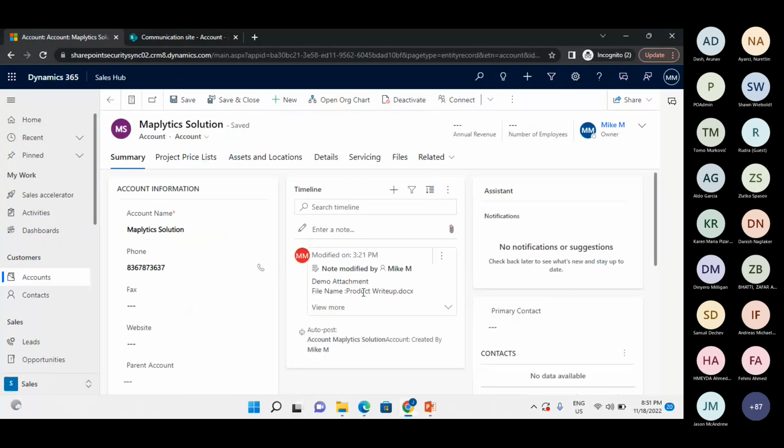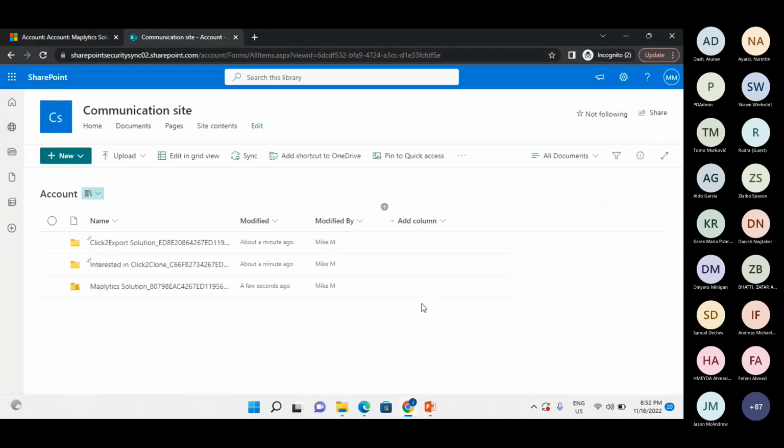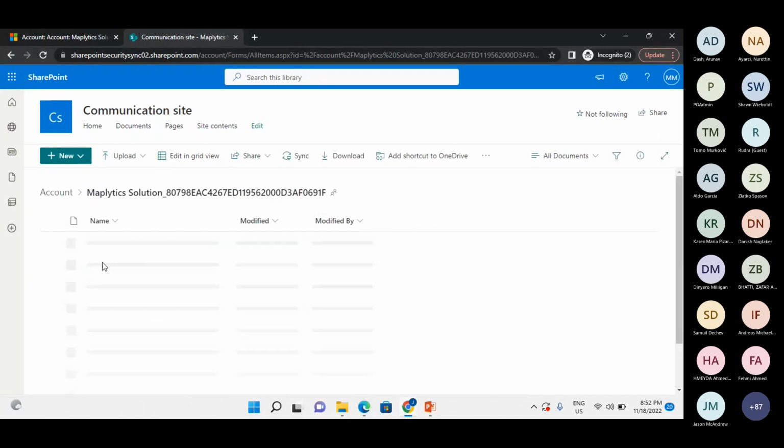So there you see the file has been successfully migrated to the SharePoint, and the path has been left in the body of the note. So you see a link with a hyperlink. This is just for reference, like what was the file which has been uploaded against those records. For handy use, if I want to know what was the file that was uploaded against this record, for that purpose we left a path in the body of the note, which you can use for your offline reference. If I go and check in the SharePoint against this record, this Mapretic solution, I should be able to see those records inside this folder as well.